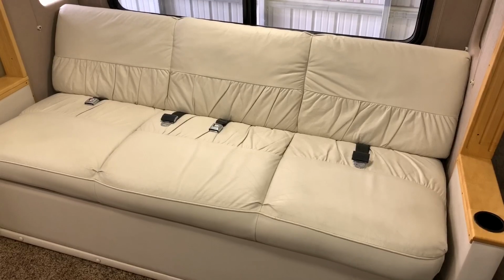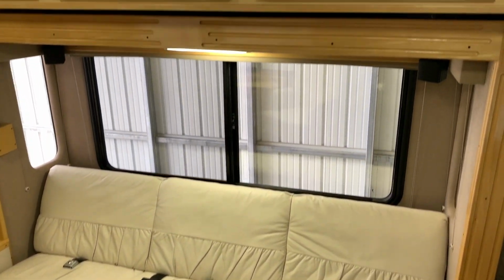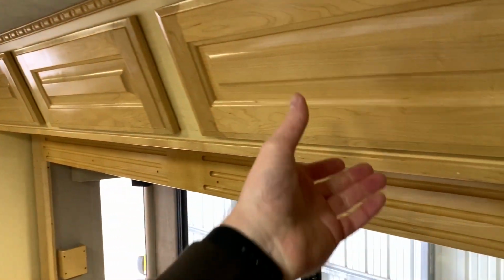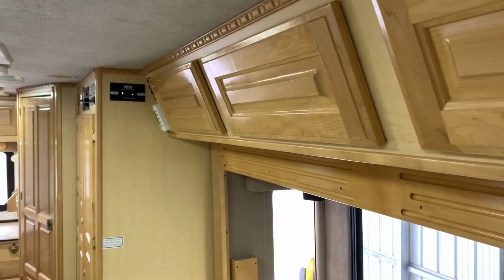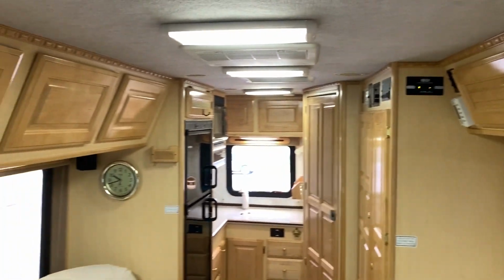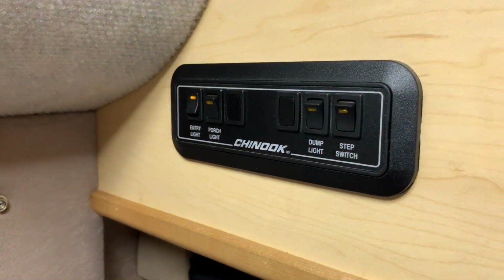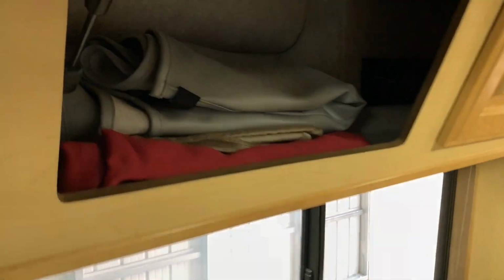This sofa will run down into a bed. I will show you that on the way back towards the front of the coach. Again, we've got the nice maple cabinetry all the way around. Not gonna open all three of those doors there, but that does run all the way length of that cabinet there. Spinning around here, we've got some light switches, step switch, things of that nature up there. Again, this one goes all the way across. Not going to open all three doors. We've got our fuse panel and circuit breakers there.